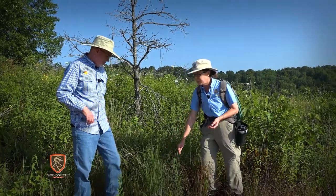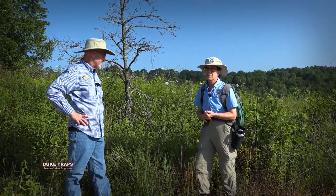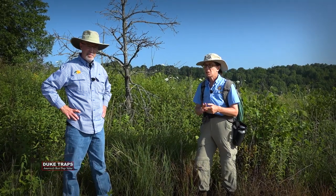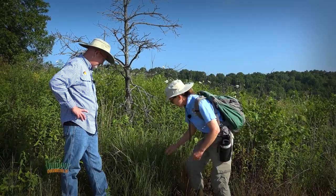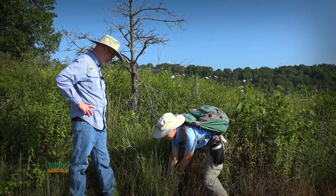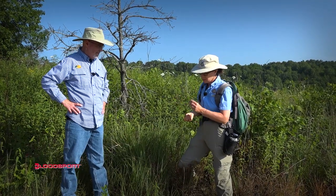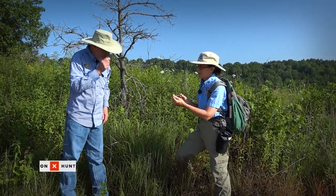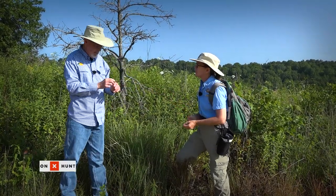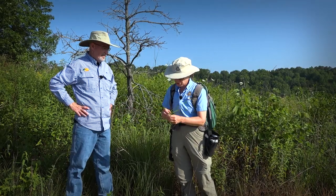There's a lot of different native warm season grasses. Probably the three most common that we deal with are Indian grass, big bluestem, and little bluestem, as well as broom sedge. So what I do to identify a grass is I go down and pull it up and take a look at its base. In this case, it's not fully round, but not flattened. It's sort of football shaped at the base of the stem. So there's your football shape at the bottom.